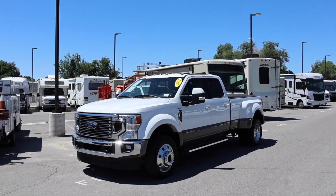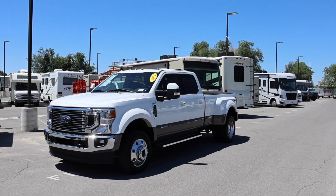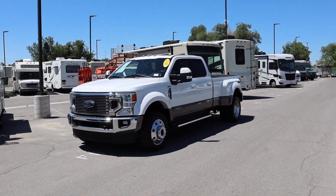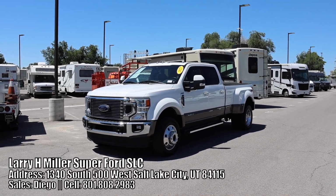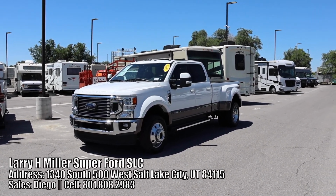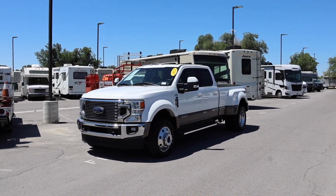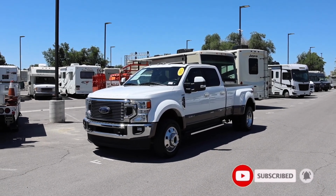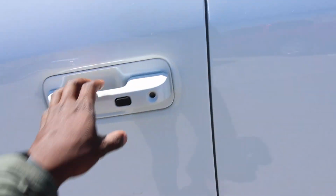I did a video on a 2022 Ram 3500 Limited. It was a dually long bed and it had just about every option you can get. I have here a 2022 Ford F450 Lariat, which is basically 3 trim levels below the Limited for this truck. And it's about the same price today as that Ram that had like 7,800 miles on it.